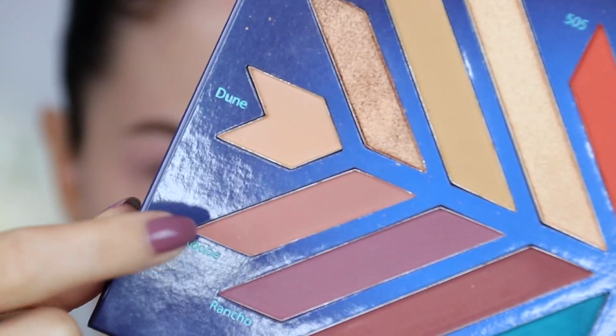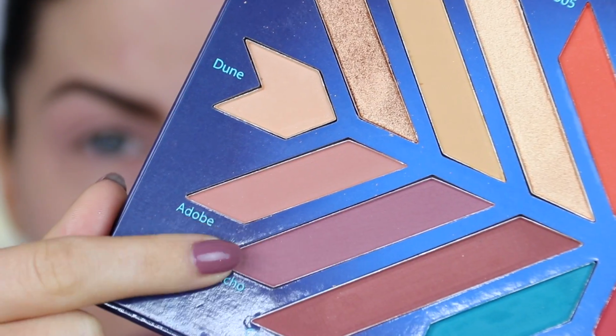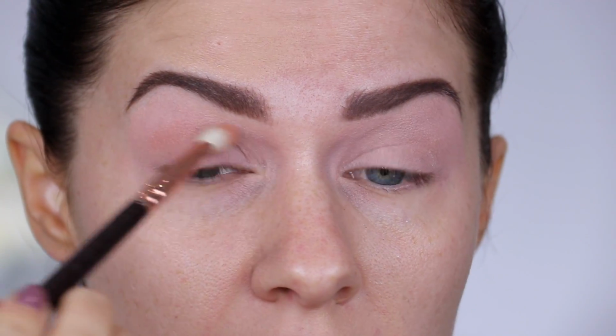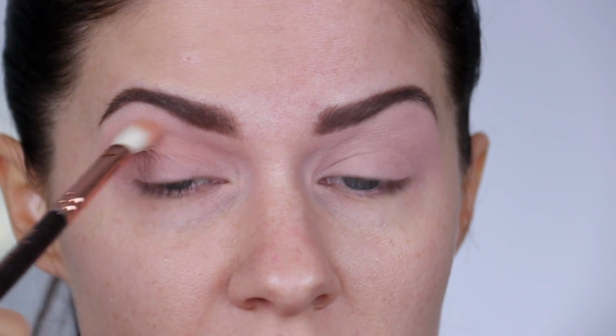It's just beautiful. So first up, I'm going to take Adobe. Then I'm going to follow up with Rancho. And I'm going to smudge both of those through the crease. Actually lightly scented too. It's got a beautiful, nearly kind of like a vanilla scent.